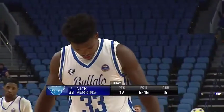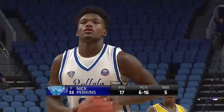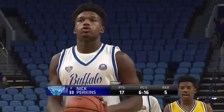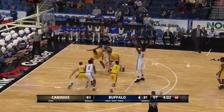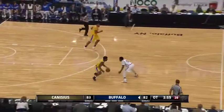Three-pointer on the way, no good. Here's the three-point lead and the basketball. Now, if you're the Griffs, take your time in overtime. Take your time, execute again. The Bulls got so focused on guarding the ball screen, when he didn't use it, it fooled them.